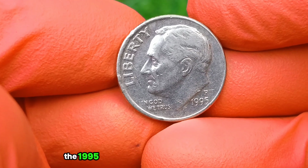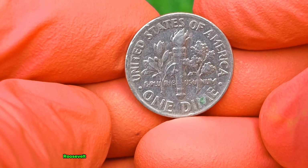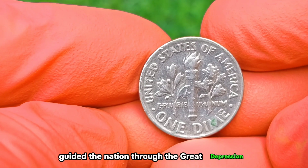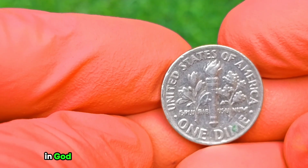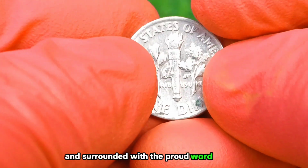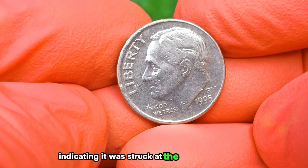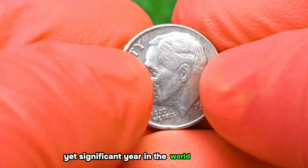The 1995 P Roosevelt dime features a striking left-facing portrait of Franklin D. Roosevelt, the 32nd President of the United States. A man of immense strength and leadership, Roosevelt guided the nation through the Great Depression and most of World War II. His portrait is flanked by the noble inscription, "In God We Trust," a powerful reminder of faith and unity, and surrounded with the proud word, "Liberty," capturing the spirit of a free nation. Beneath his profile sits the mint mark, P, indicating it was struck at the Philadelphia Mint, and the date, 1995, a subtle yet significant year in the world of rare coins.